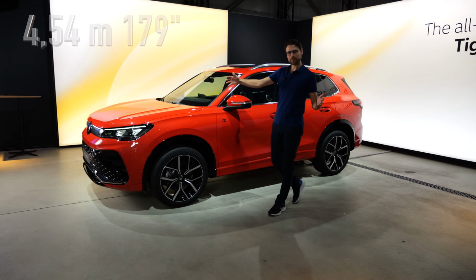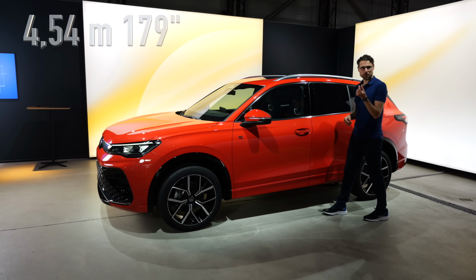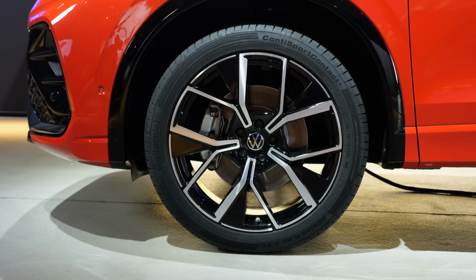The length now here at 4 meters 54 or 179 inches. That's just 3 centimeters or an inch longer, same compact dimensions. Wheels from 17 to 20 inch. These are the biggest 20-inch wheels.